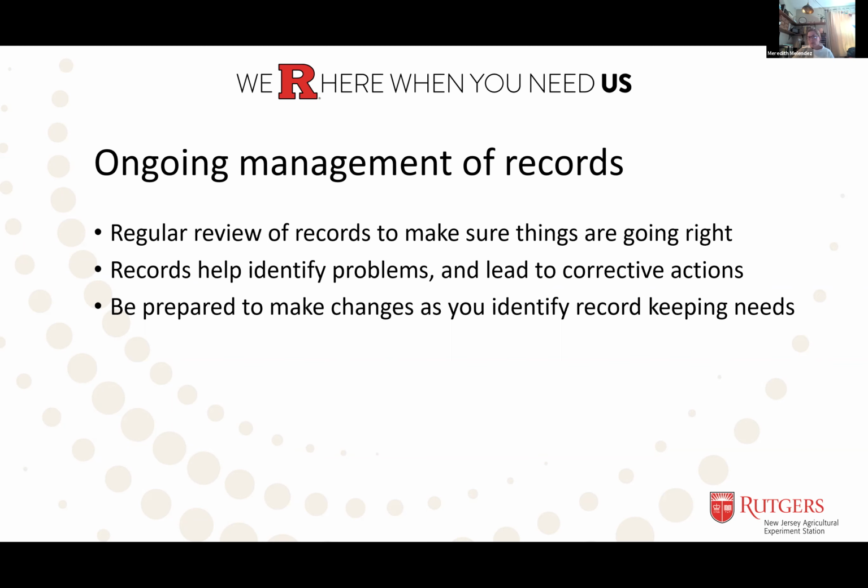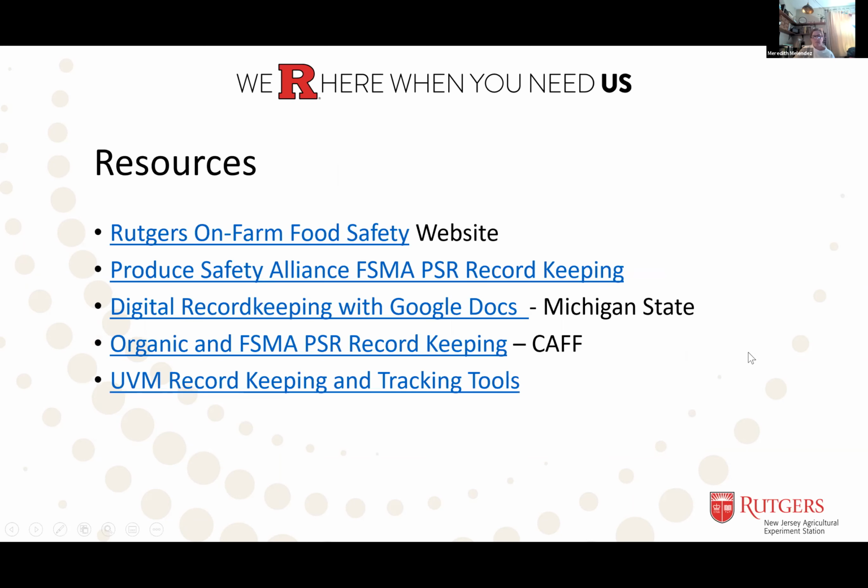Make sure you're considering your records and paying attention to how they're working and having those conversations with employees that are responsible for the records. And then just be prepared to make changes, to continually tweak them, because your farm is going to continually evolve, and that means your records are as well.